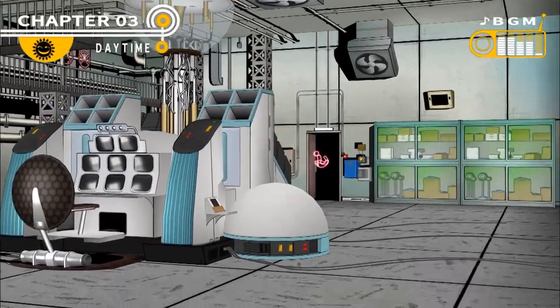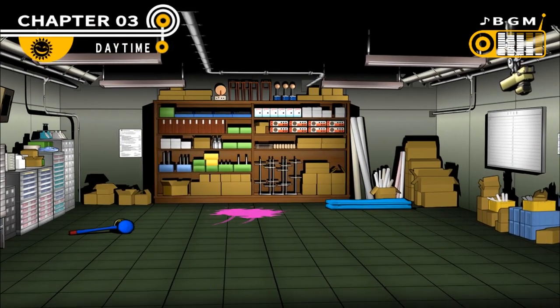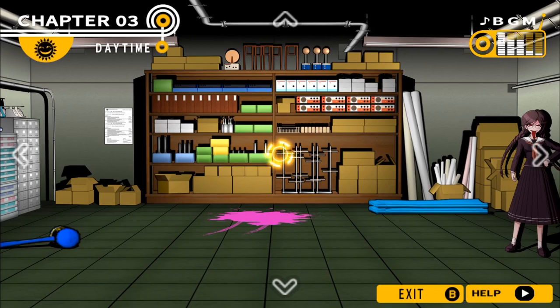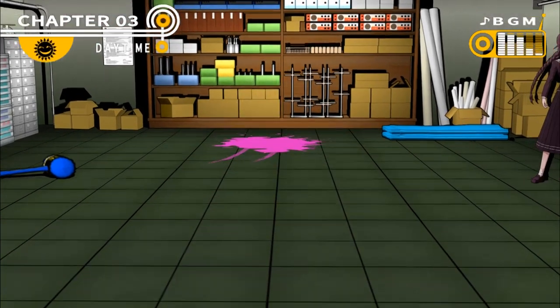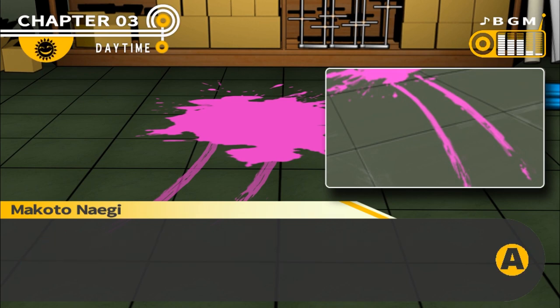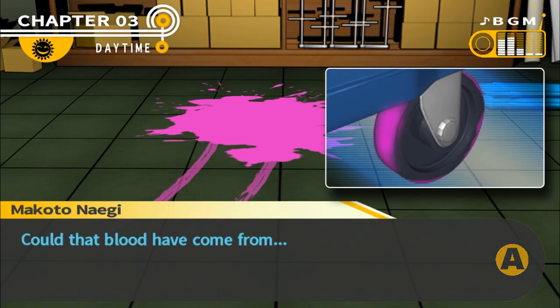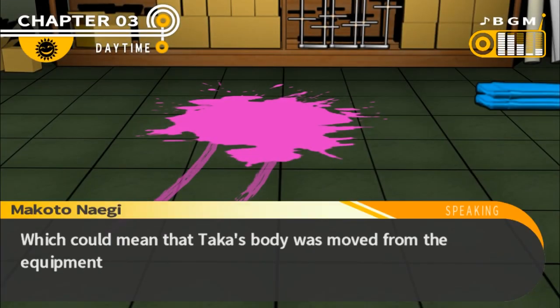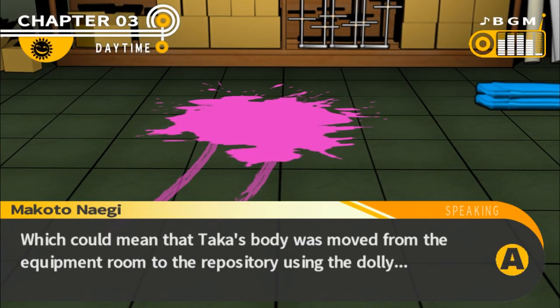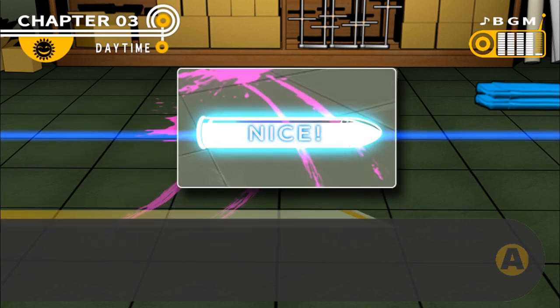Time to walk in here for it to all be cleaned up. I like how the blood pool just kind of grows. There's some kind of tire mark going through the pool of blood in the middle of the room. That reminds me about the dolly in the repository. There's blood on it. Could that blood have come from here? Which means that Taka's body was moved from the equipment room to the repository using the dolly. Both rooms are on the third floor, so that should definitely have been possible.